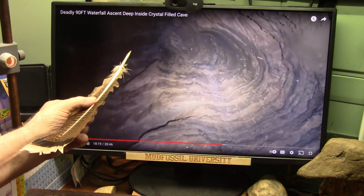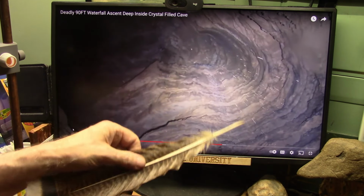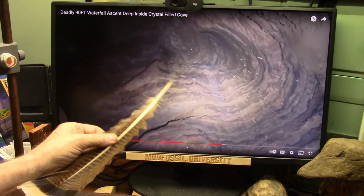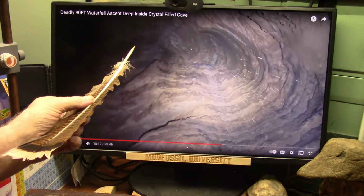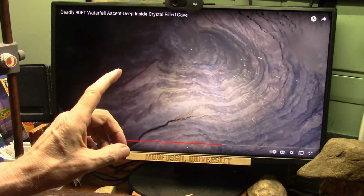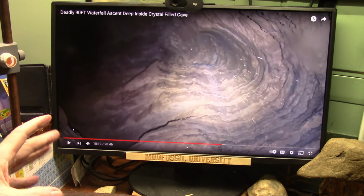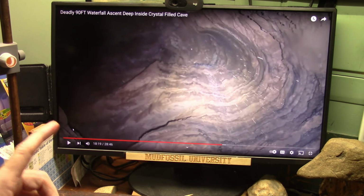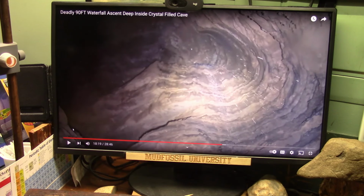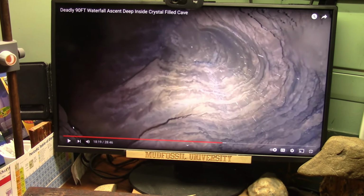Now, that could be an intestine. I don't know. It could use a similar design. I have no idea, to be honest with you. But I thought this was a female reproductive system, but I'm not sure. Now, I thought I had seen a fallopian tube. It might have been in another video. Let me go a little further and see if I can find something else.